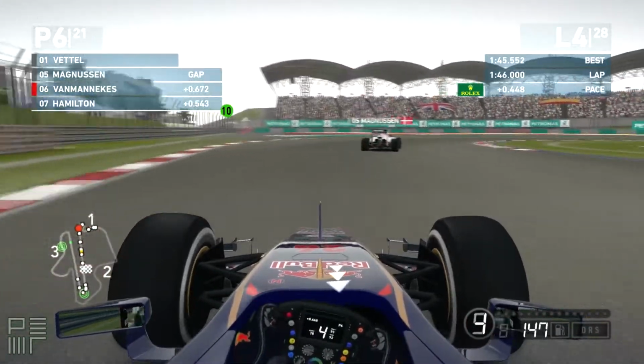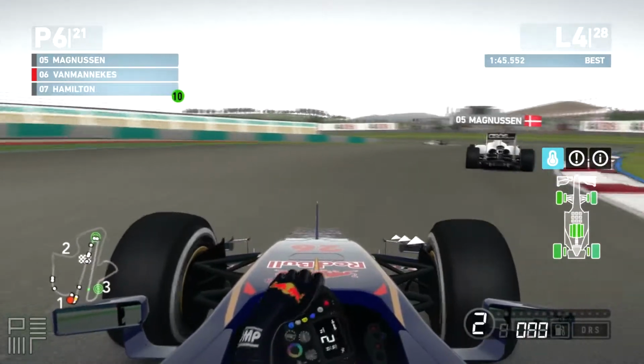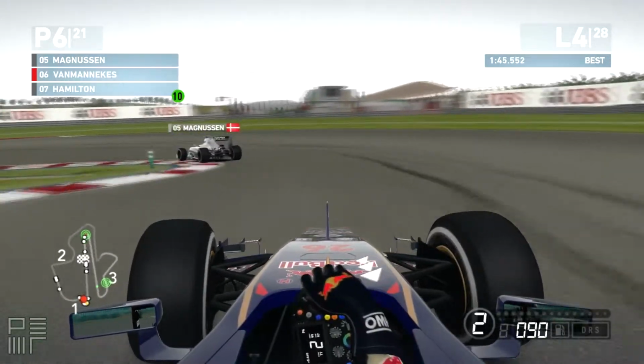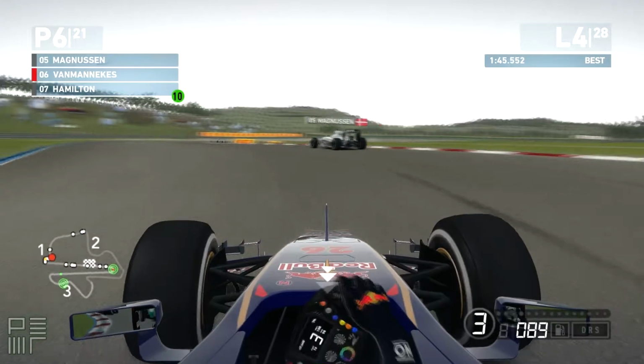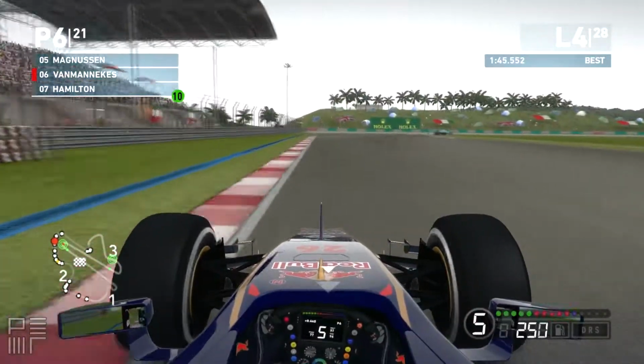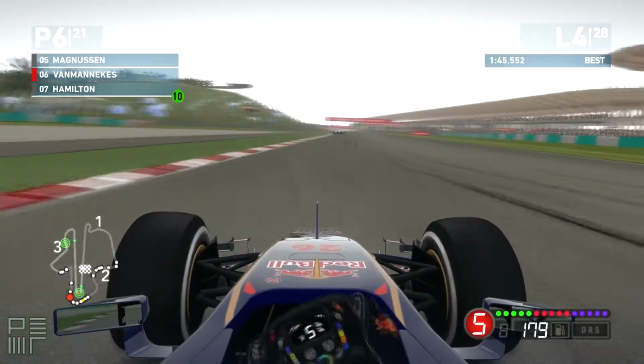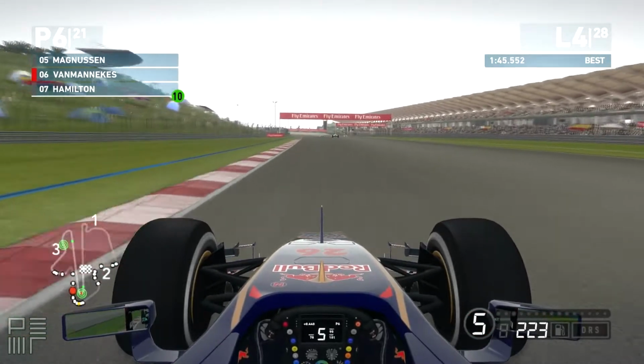So I lost a place, into 6th place, still in the points. The team will be happy if I gain a point. That's the session objective, 10th or above, and it's going to be tough to get that. Lewis Hamilton is already behind me. There we go, lap 4, middle sector, a lot of problems again. Rear grip.